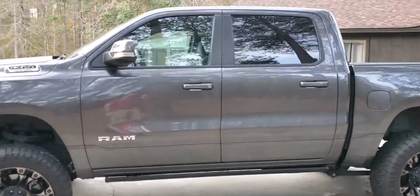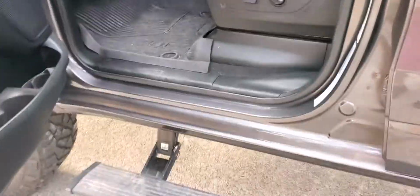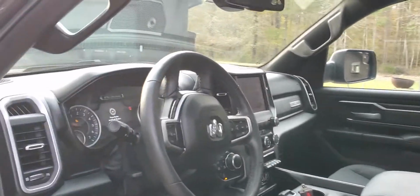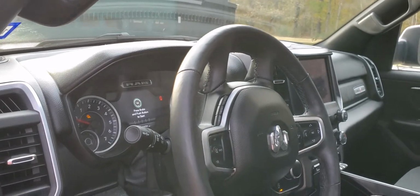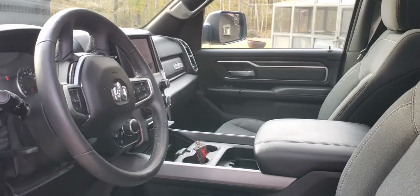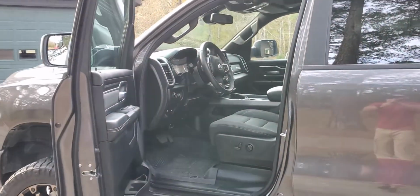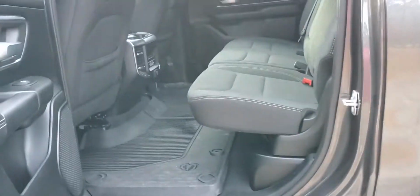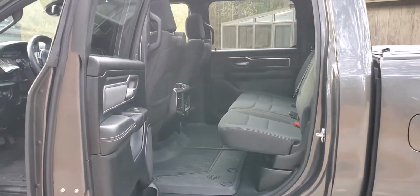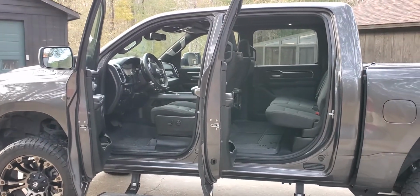So show you the driver's side. There goes that power running board. Makes it really easy to get in and out of this thing. It's got the nice 7-inch TFT display in the dash. Love this truck, man. Every time I get in it, I'm like, man, I bought the right one for sure. So there's that driver's seat. There's that rear interior again from the driver's side. Just so much room.